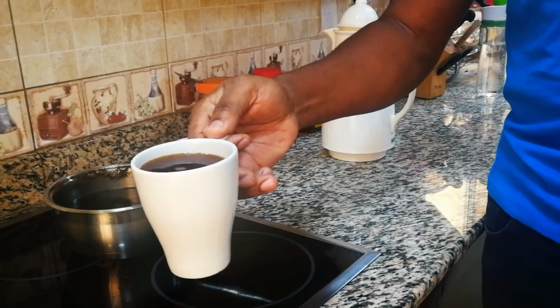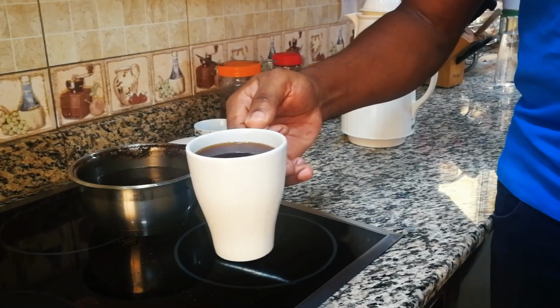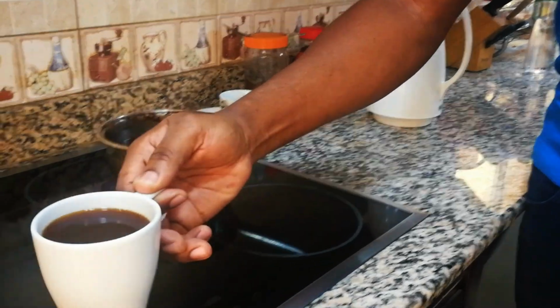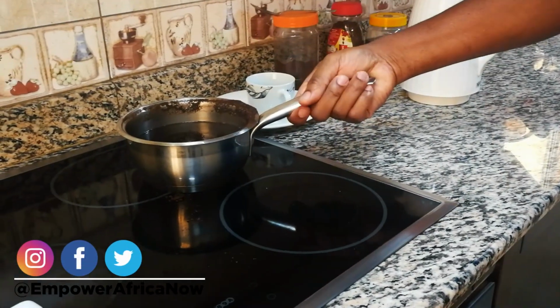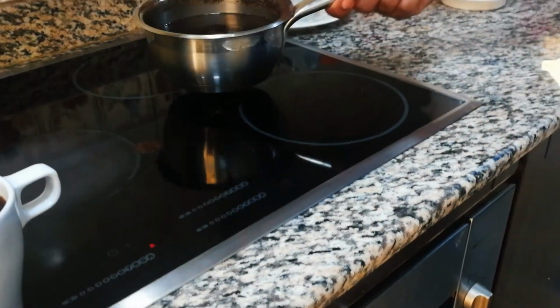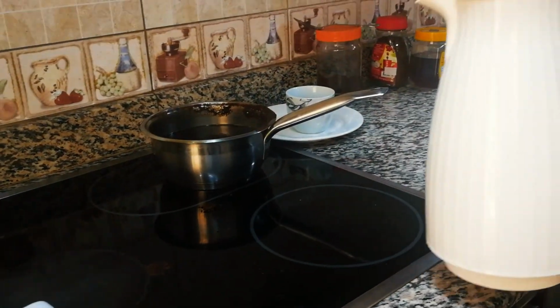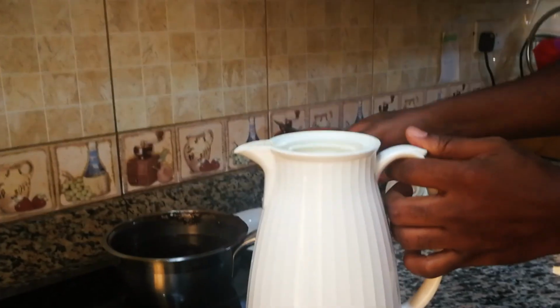Black coffee if I don't add anything. Some people may choose to add a little bit of milk or sugar. I don't take sugar, but let us complete the pouring process. So we have quite some coffee left. Others may drink. So what you can do is that you can also just preserve this in a flask so that you can serve later.